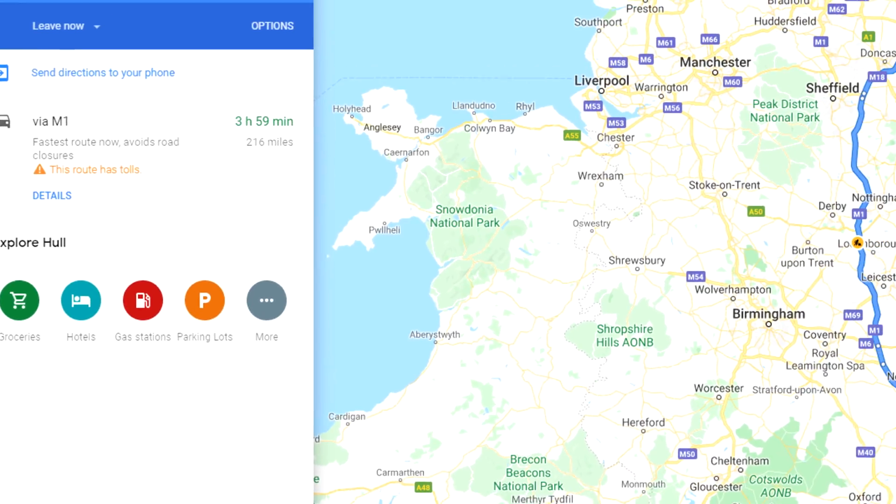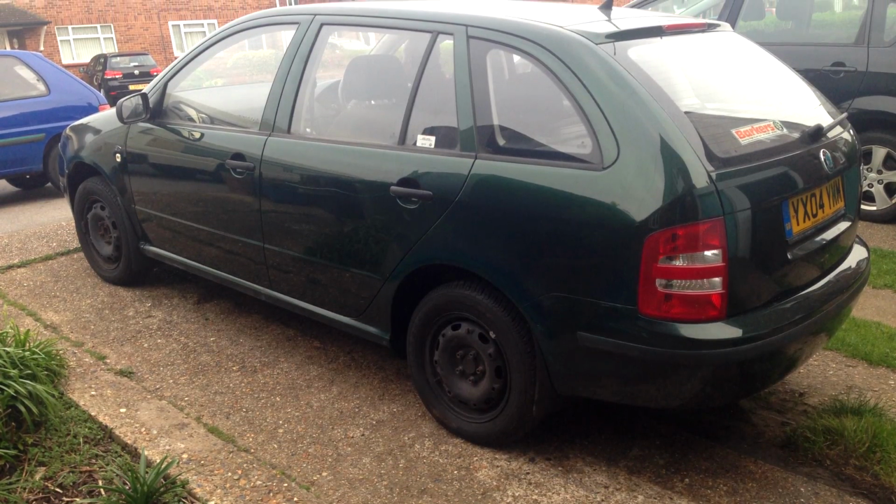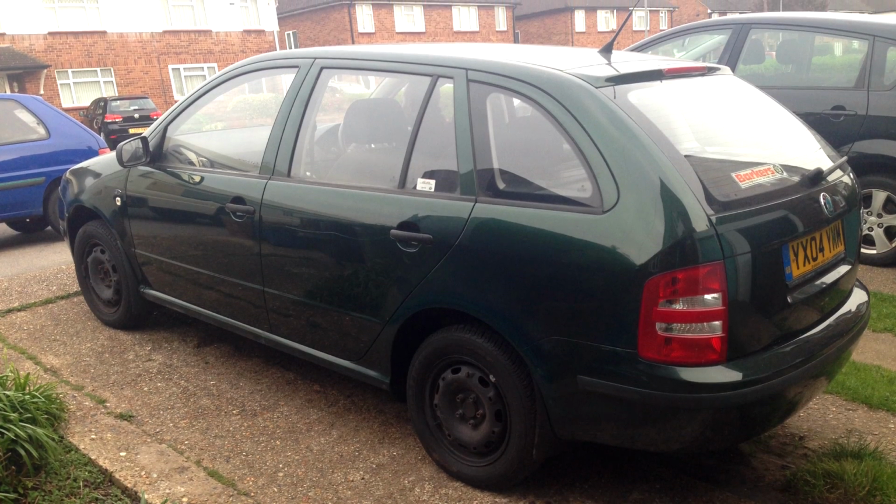But fortune favours those who are patient when it comes to buying a car, and this perfect green Skoda Fabia estate came up online in Hull, so quite a long way from my home, but it was only up for like 250, maybe 300 quid. And that was despite the car only having something like 46,000 miles on the clock, so really, really cheap for the mileage on the car. It was a bit battered and bruised, and it was about 50 shades of green, but it was very cheap.